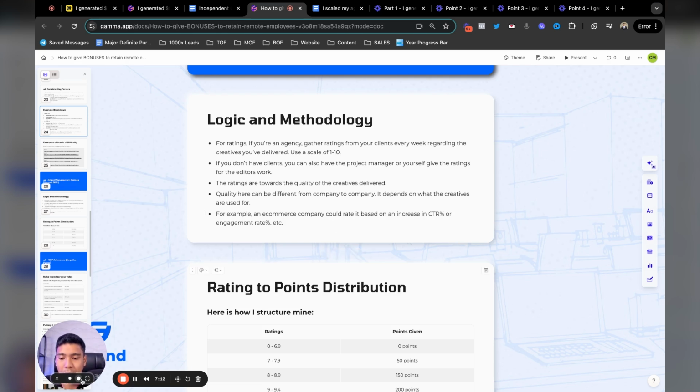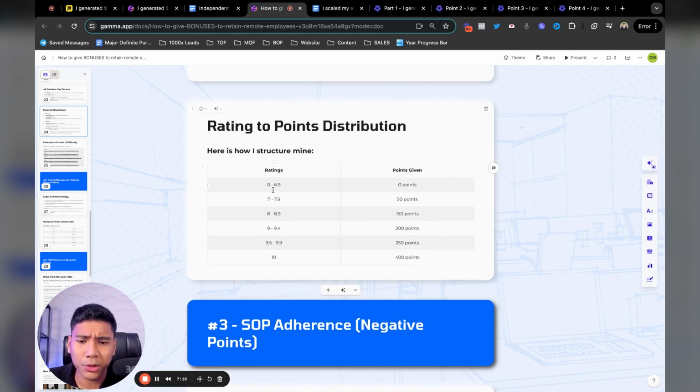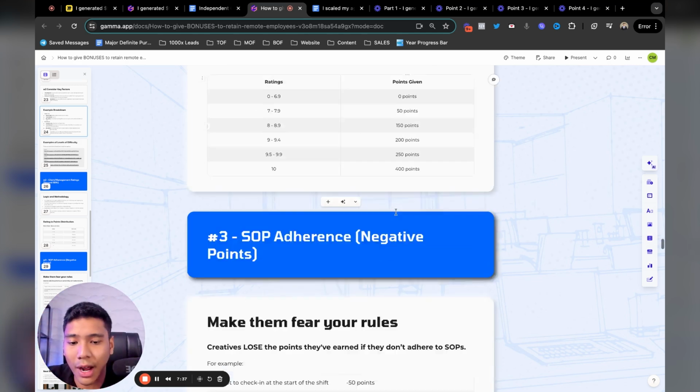I'm going to make myself bigger here. And the rating points, this is how I structure them: 0 to 6.9, so 0 points. If they get 7 to 7.9, they get 50 points. 8 to 8.9 ratings, they get 150 points. 9 to 9.4 ratings, they get 200, etc. So you can see this pushes them to receive the best rating possible and make the videos not only a lot of videos, but also of high quality.